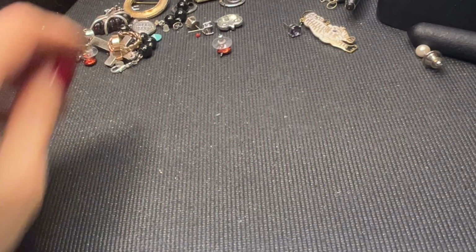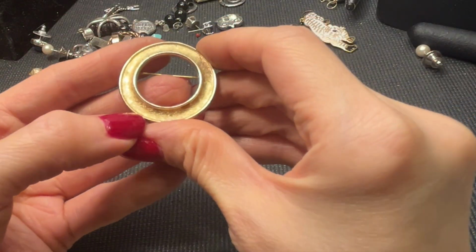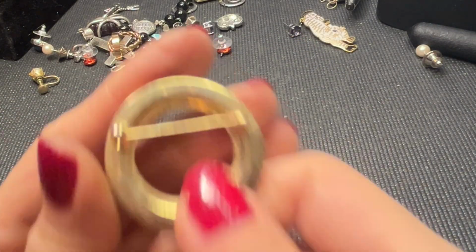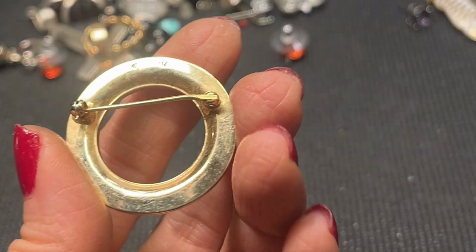Okay, then we have a pin here. This one's gold tone, but it has a little bit of verdigris, needs to be cleaned up. This one is marked Crown Trifari right there.